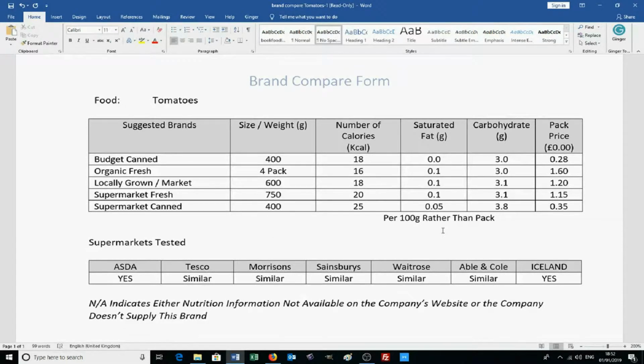Likewise, if you want to put weight on and you're not worried about diabetes or sugar issues, then the supermarket canned is 3.8 grams of carbohydrate, which is probably around 12 for the entire can, which is once again quite low, so I wouldn't let these levels put you off actually having fresh or canned tomatoes. And it's a versatile food, so you can do quite a lot with it.